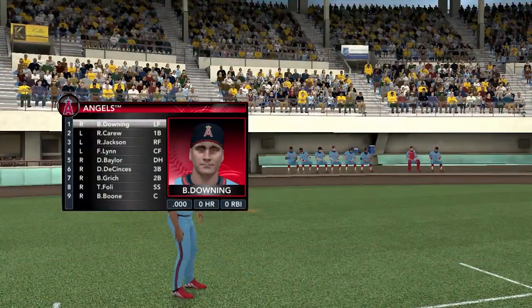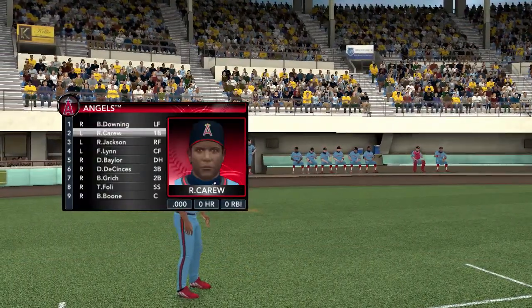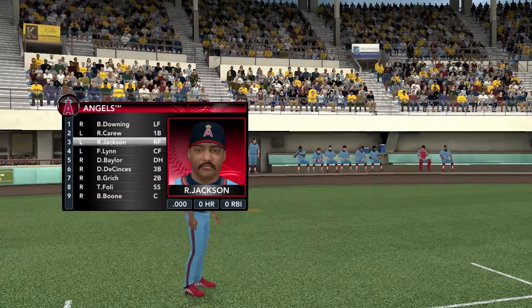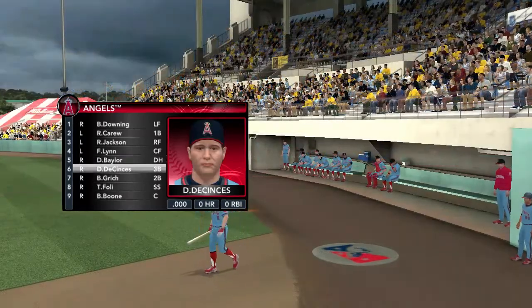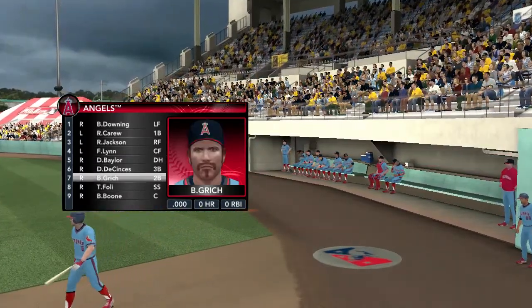Now we'll take a look at the Angels offense, because it's what I call a circular lineup. Stars really throughout the lineup are all the same. They hit for average, hit for power, drive in runs, really star-studded throughout.